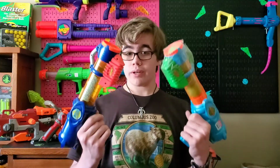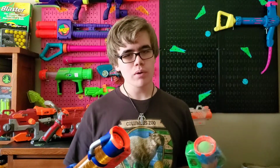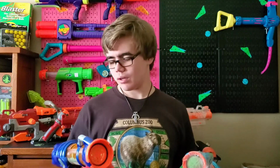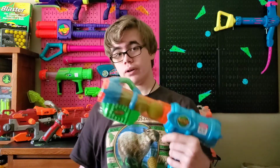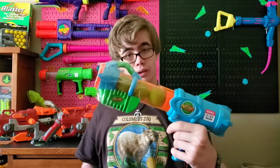Starting off with two reactors. One of them is the Atom Blasters version, which is a little bit more rare than this version. Nothing really crazy at all though. This was $5.99 and this was $4.99. And this one, as you can see, actually has the 4 original ballistic balls still inside, which is really cool considering that usually you never really find them with those. So definitely a pretty good find.